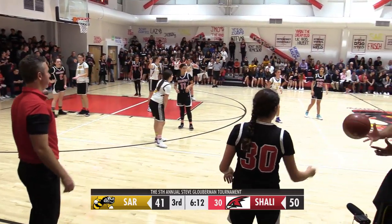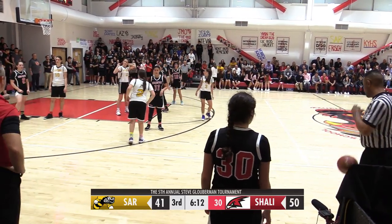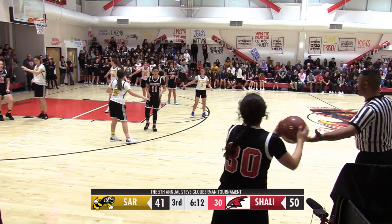Yeah, you know, not an excellent pass there by Caroline Edgery. Didn't really take a look before she threw the ball, and it went over right into the SAR Sting's hands. But luckily for the Shalhevet Firehawks, the ball went out of bounds off the SAR Sting, and they got the ball back.